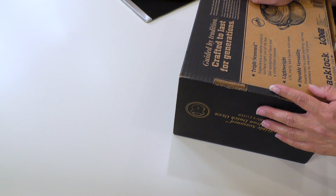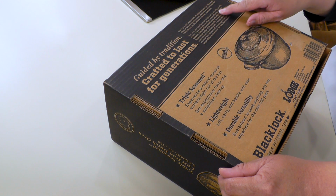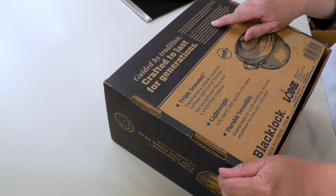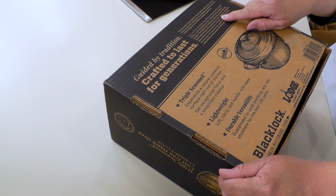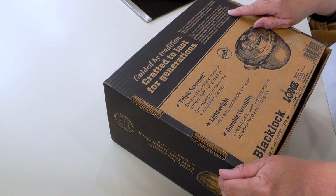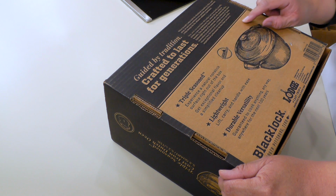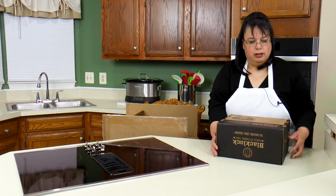Wow. When Joseph Lodge built the Blacklock Foundry in 1896, each piece of cast iron cookware was carefully poured by hand into a thin design for the ultimate culinary experience. Now, over 120 years later, the Lodge cast iron family proudly debuts a new revolutionary line named after the original foundry. This Blacklock Dutch oven not only models the thin, lightweight design of its namesake, it celebrates the latest innovation in cast iron history, a triple seasoned finish. Sweet! This is beautiful.